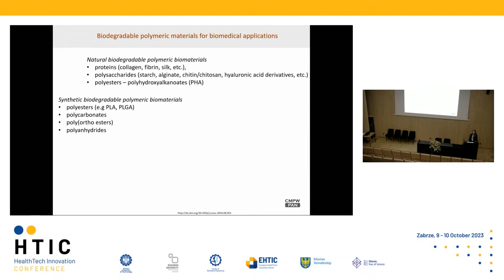There are two main kinds of biodegradable polymeric biomaterials, natural and synthetic. And I work in a field of synthetic materials, polyesters and polyester carbonates. The characteristic feature of these synthetic materials is that their properties can be tailored during the synthesis stage, also during processing or other modification.